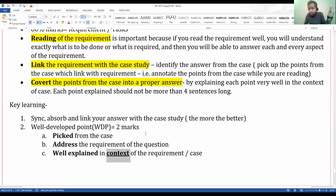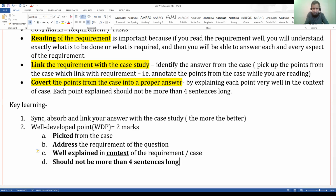And again, a 2 marks point should not be more than 4 sentences long, right? It doesn't mean that for a well-developed point you start writing at length. It should not be more than 4 sentences long. Again and again, we're coming back to the same thing. 4 sentences long, full stop. Is that clear to all of you? Well-developed point. We'll be going into the demonstration phase shortly. But is everyone clear?